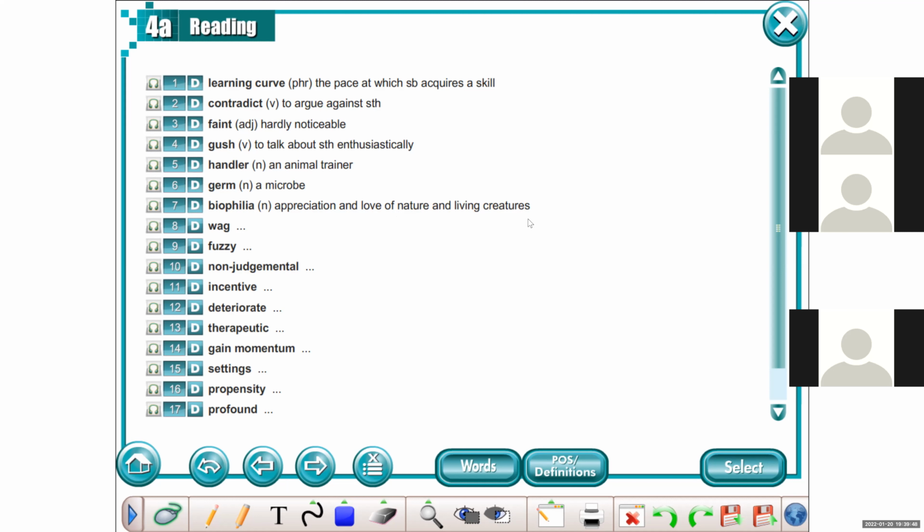Biophilia. Wag. Do you remember this word, wag? The dog can wag. An animal moving its tail from one side to the other is to wag one's tail.